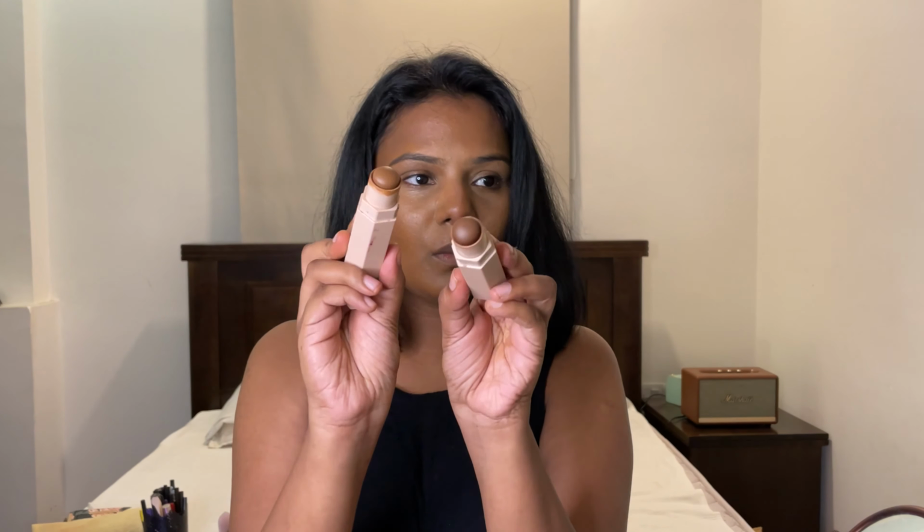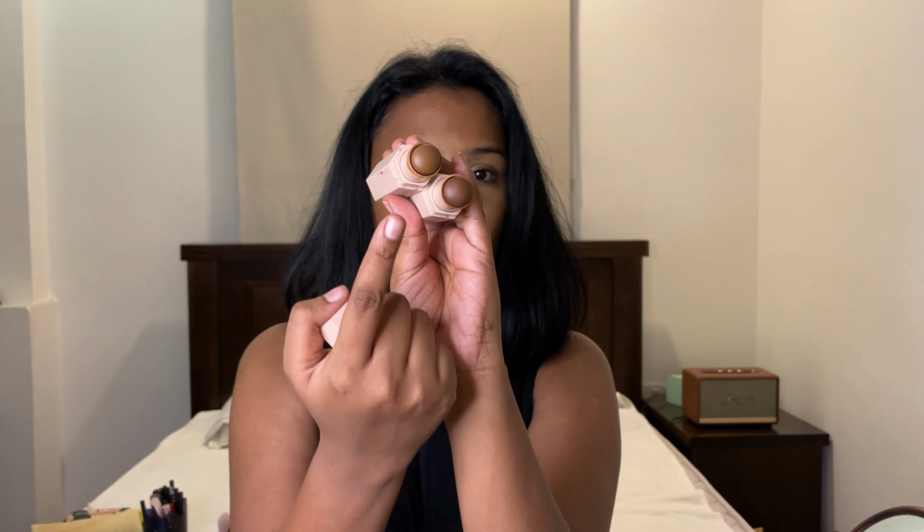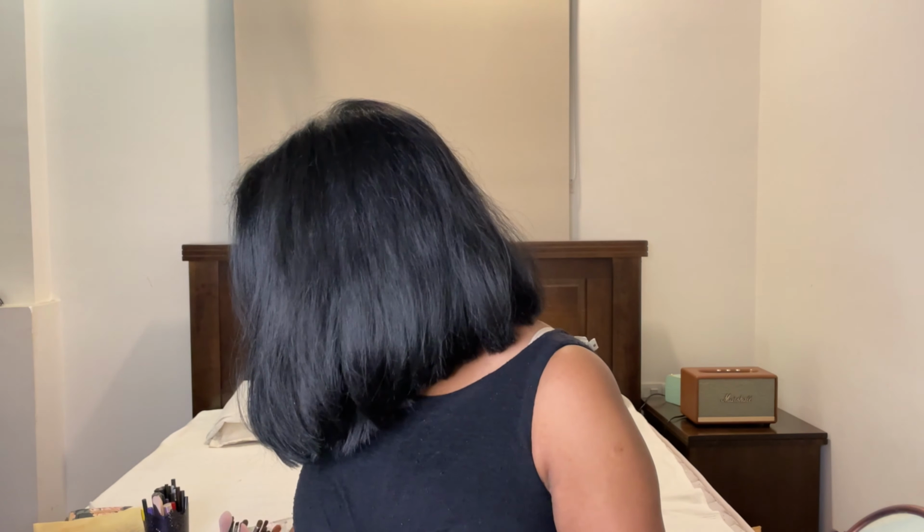Okay, you guys know how much I love this product. I'm going to be using the Fenty Beauty matte sticks in the shade Truffle. Now, I love these products because they're like magnetic and they stick to each other. I used to use this shade called Espresso. Actually, I used to use the shade called Truffle before. But these are the two shades which I use for contouring. Yeah, they can stick together, I forgot. So this is the shade Truffle and this is the shade Espresso. But I'm going to be using this today, the lighter one, because it's easier.